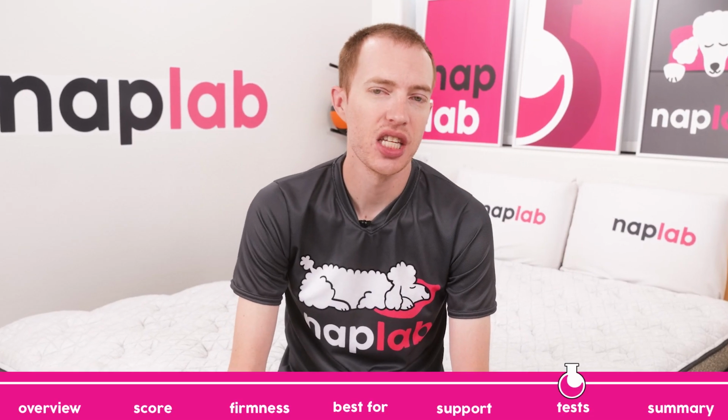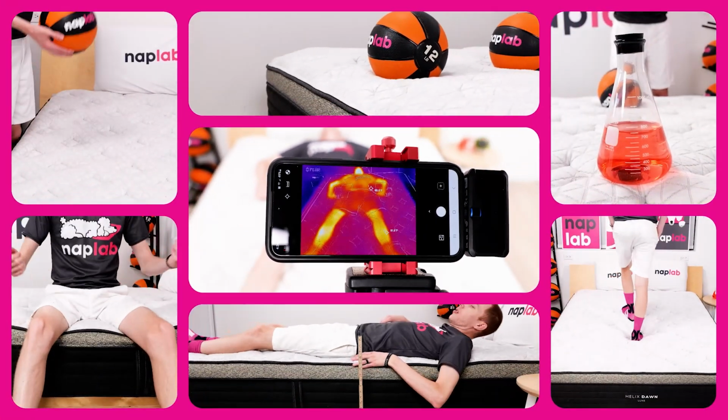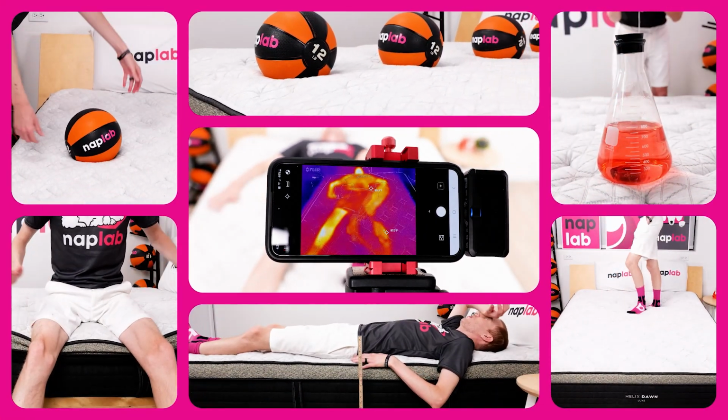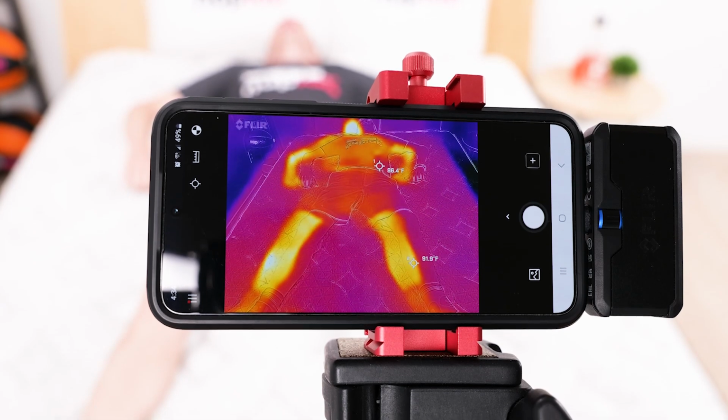Next, we're going to move on to our individual performance tests. At Nap Lab, we test each mattress by analyzing it according to 10 different factors that impact the feel, comfort, and performance. First up, we have a cooling test. To measure cooling, we lie on the mattress for 15 minutes, allowing it to absorb body heat.